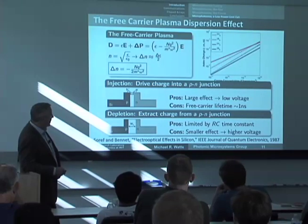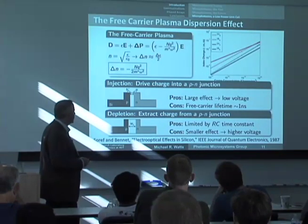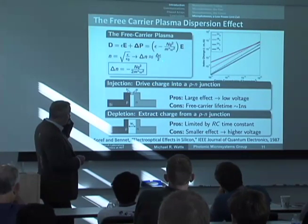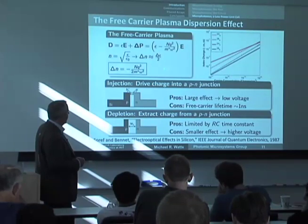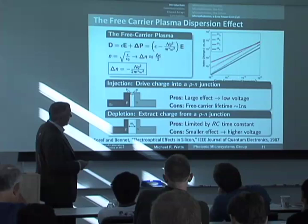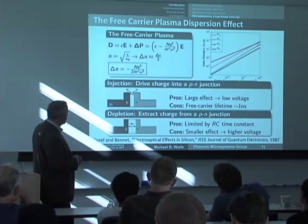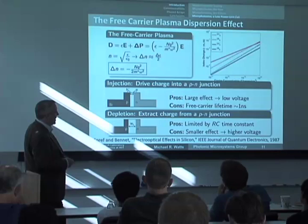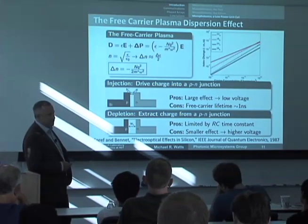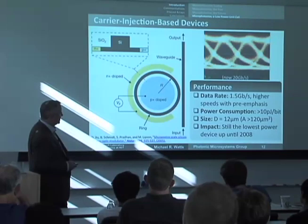Silicon modulators, which I'm sure you're very familiar with, work on the fact that you have an ability to change the carrier concentration in silicon. And in changing the carrier concentration, you change the polarizability of the material, or the plasma frequency of the material. And that changes the refractive index. Of course, as you have larger changes in carrier concentration, you get larger changes in refractive index. But if you look at the scale of the changes we're talking about in silicon, this is a fairly weak effect. And so you're tempted to focus on injection-based devices because you can drive a large number of carriers into the device. The problem with silicon in injection-based devices is that you have a very long free carrier lifetime, and that limits the speed of operation. So we've actually focused more on depletion-based devices, which I'll talk about.